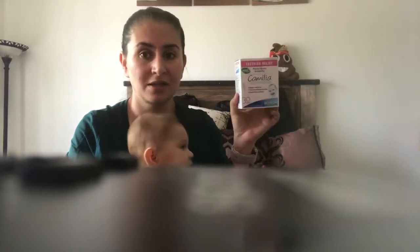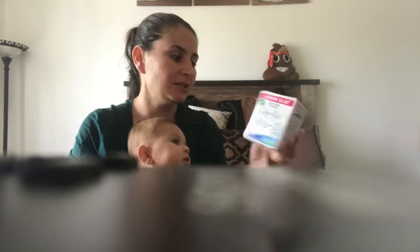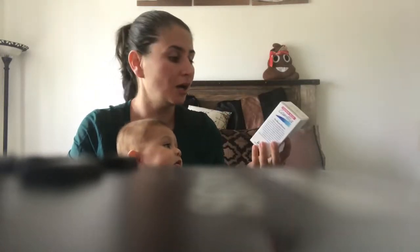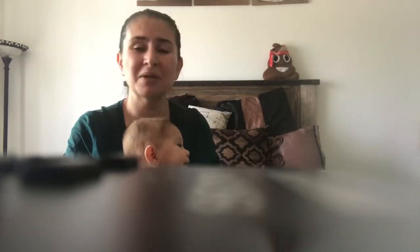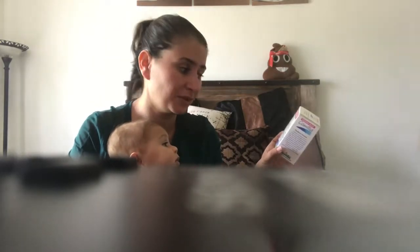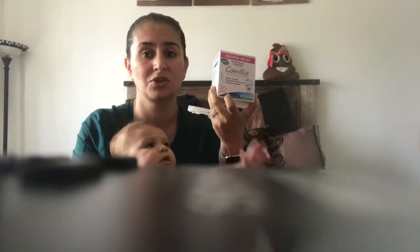Next is Camilia. Literally a lifesaver. It comes in these little tiny drops. This is a new box because I went through the first one. It comes in these little tiny vials. Is that the right word? And it helps for painful gums and irritability, and it's natural. You can use it for babies 1 month and up. It's benzocaine and preservatives free, single oral liquid drops, and it comes with 30.